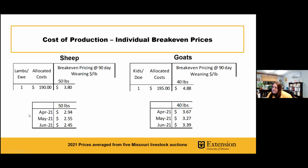So to take this example one more step further, if we have 1 lamb per ewe, we need that lamb to bring in $190 to cover that ewe's cost. And say that lamb weighed 50 pounds at weaning at 90 days when we sold that lamb. We needed $3.80 a pound to cover that ewe's cost for the year. If we look back at April, May, and June of this year at actual prices at 50 pounds at the market for Missouri, we can see that the market never supported that price. Our lambs never got there.